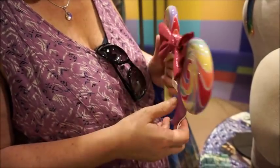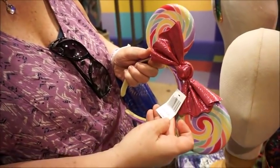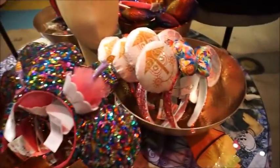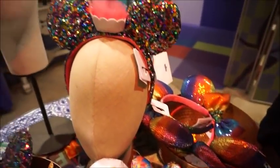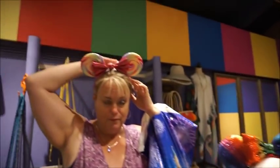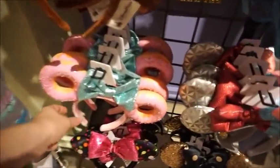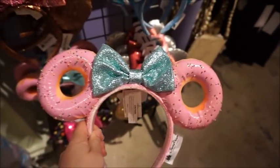Alright, I think I might need those. They're $27.99, yeah. I'm gonna try mine. The huge. And then they do have the donut. Oh my gosh, those are precious. Mom, there's a mirror over there. Actually, I feel cute, more than regular ears. They're really, really cute. And they do have the donut ones too, which I still really want to get.